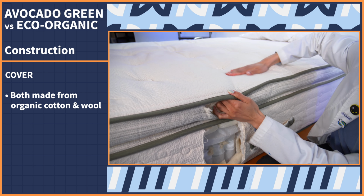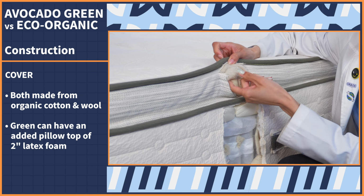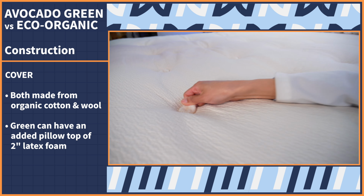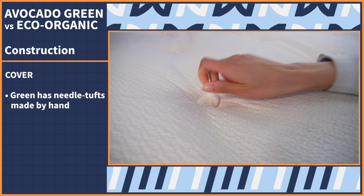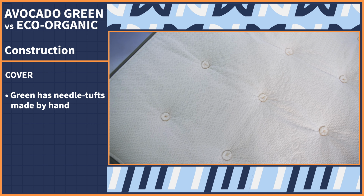We've made it to my favorite part, construction. We're gonna go layer by layer so we can see how these mattresses work in action. Starting with the covers. Both options are made from organic cotton and wool. For the green model, you have the option to add on that pillow top here, which is made of 2 inches of latex foam. Another call out are these needle tufts done by hand on top of the green model. This secures all the layers of the mattress together rather than using non-organic adhesives.